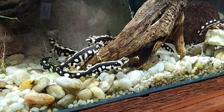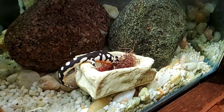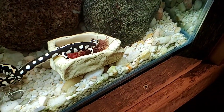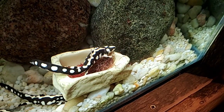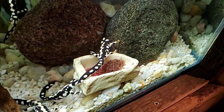Why do they have this particular coloring? These guys, it helps them blend in, but also it serves as a warning to predators that these guys don't taste so good. It's a warning that if somebody eats them, it might feel sick. Kind of like poison frogs, these guys are very similar, where they have toxins in their skin to where it's not fun to eat them.